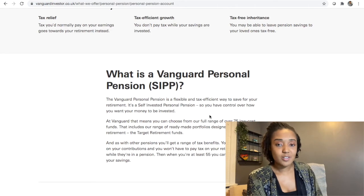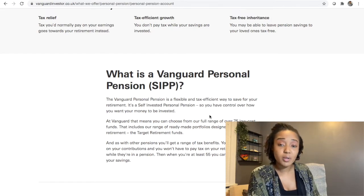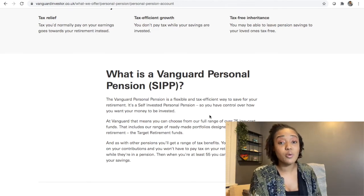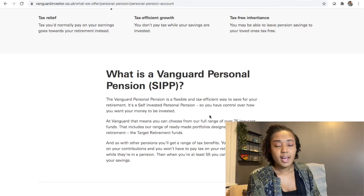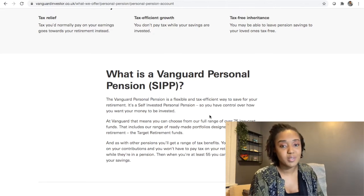Of course, that £10,000 would have been taxed. So I'm working for somebody, I would have been taxed on the front end. But if I move this money over to a SIPP, then the government will give me back the income tax that I paid. So if you are a basic rate taxpayer, you will receive 20% back. And if you are a higher rate tax earner, then you would receive 40% back or 45% back, depending on how much you earn. So this is a double whammy.